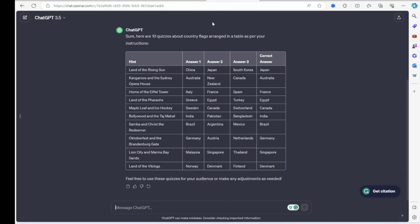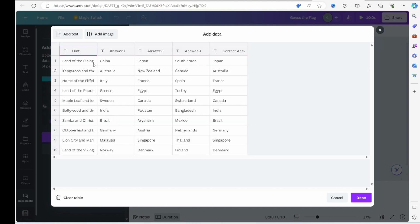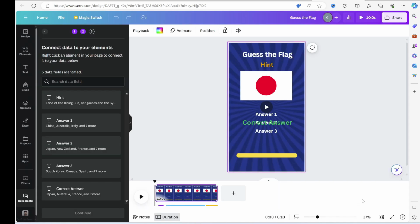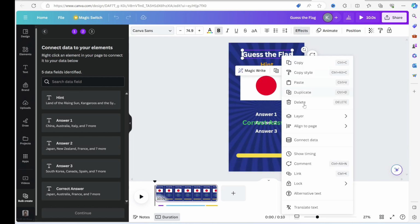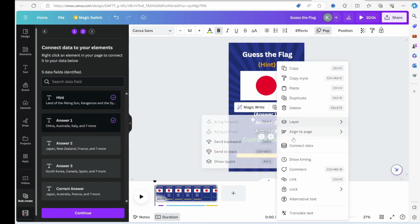Then I'll go back to our table in ChatGPT, copy the table, including the headings, go back to Canva, and click where you see the letter T and paste the data into the table. Click on Done to save it. Now we need to connect the data from the table to each corresponding element of the design. Right-click on the element, then click on Connect Data. We need to do it for all the elements of the design one by one.